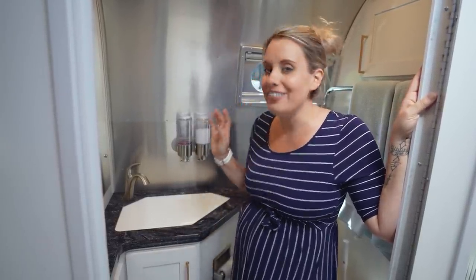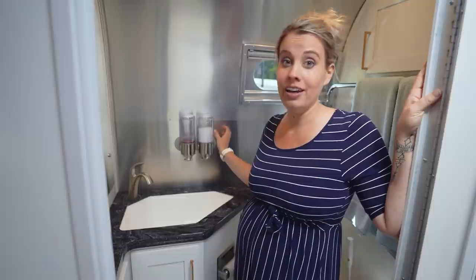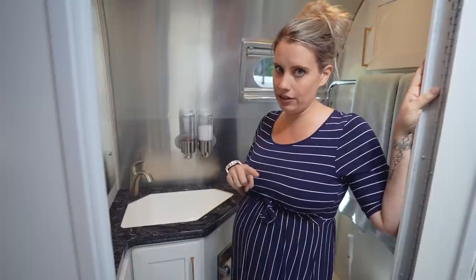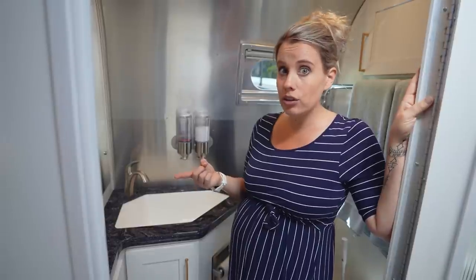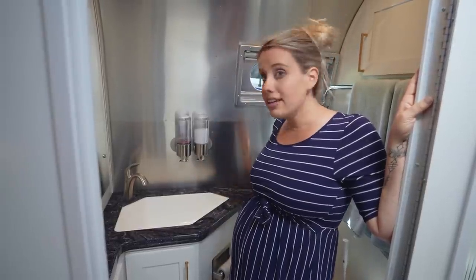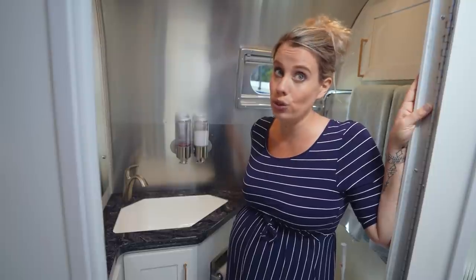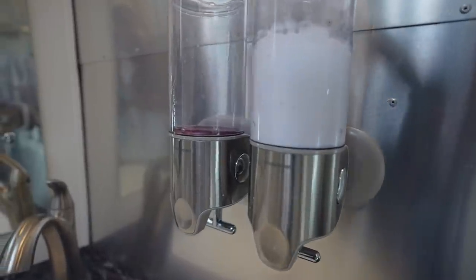Before we get to that, one of the things that we did in our first organizational extravaganza is we put these Simple Human soap dispensers in place. We did this here in the bathroom and in the shower. And the reason I'm pointing that out is because when you live in an RV and you're moving on a regular basis, anything that goes on counter space is something that you're going to have to pick up and store somewhere when you move. So we love these because it is a time saver.